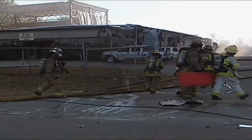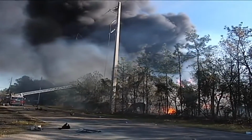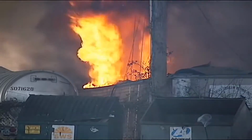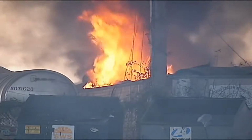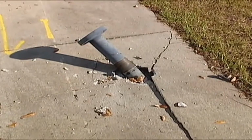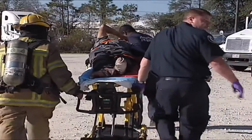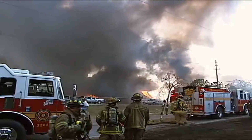The blast damaged buildings over 1,500 feet away. Debris rocketed up to a mile. The co-owner and the operator in the control room were killed. 2 operators further away died from flying debris. 32 other people were injured, including 28 at nearby businesses.